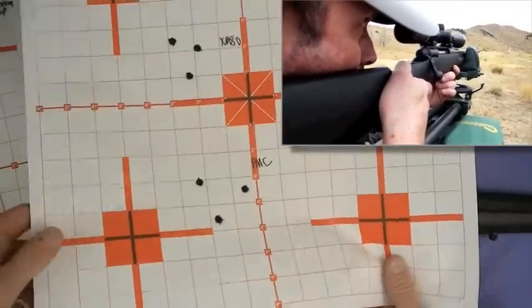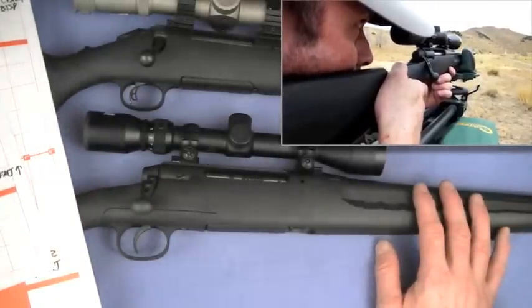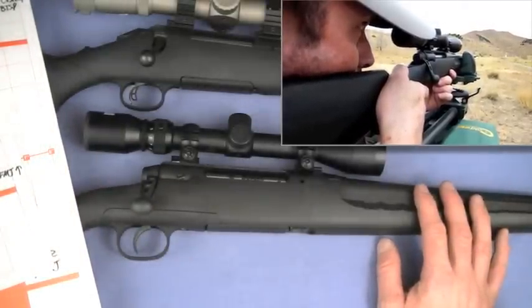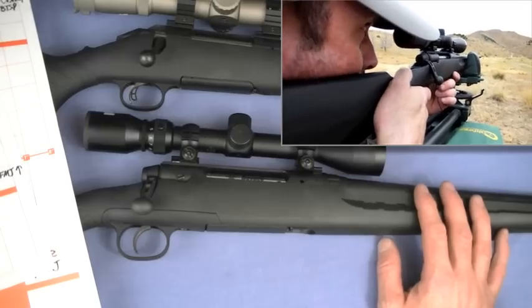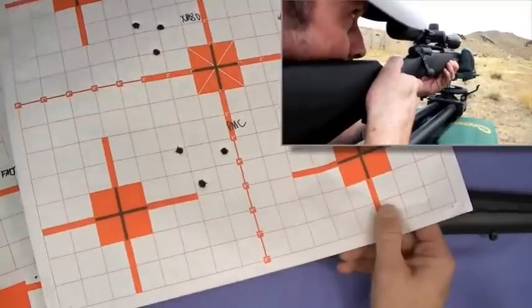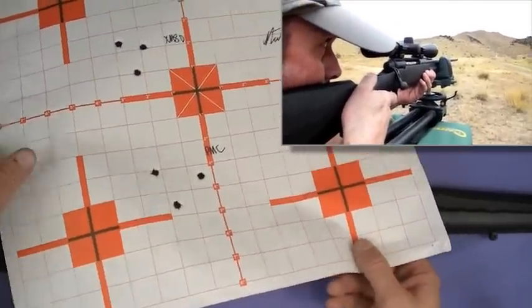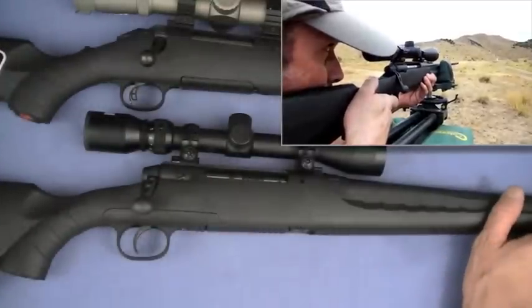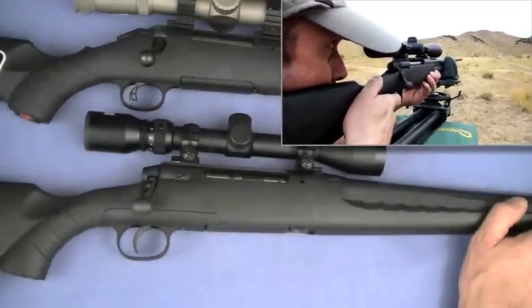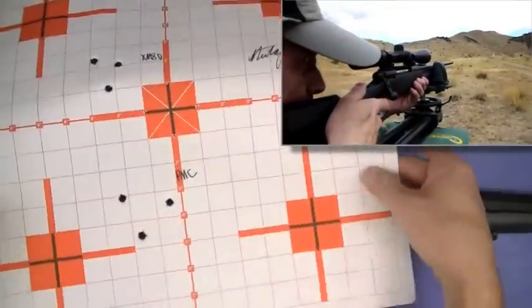Now I gotta tell you something. One, I did not break the barrel in, just like the Ruger American. I just shot it, and I shot it hot. I did not let it cool down. I'm shooting it, shooting it, shooting it. Does that account for some of the accuracy? It might. To me, it's a better test though, because I've said before, a lightweight sporter barrel cannot be a sustained fire shooter. Maybe that's what you're seeing here.